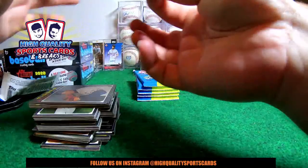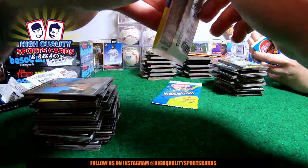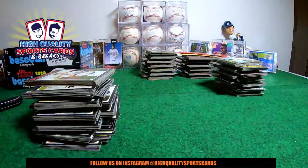That means, guys, every single pack comes with a purple. Give me one pack. In every single pack, coming with a purple crumb. All right, so we already got a nice hot box. Man. You know what I mean, huh? Yeah, I know what I mean. It's octopus time for me.